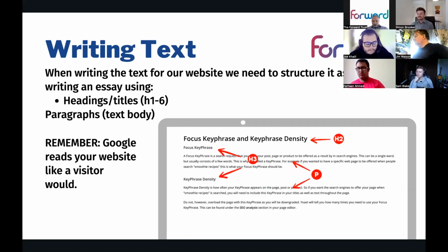Yep. So when you're saying about writing the text, are you saying that if it's important, it should be bold so that it's clear to read?